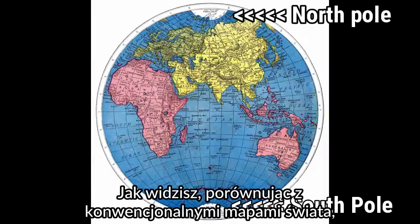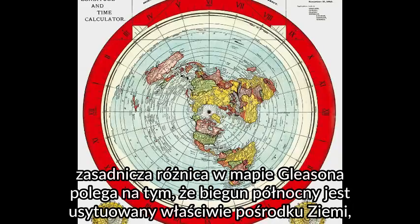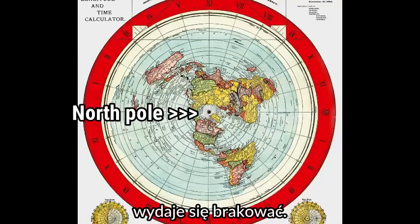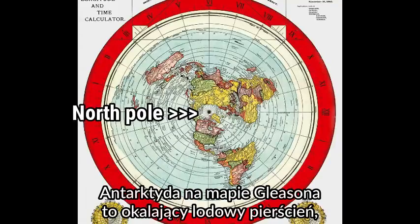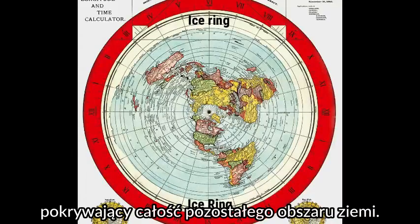As you can see by comparison with a conventional world map, the primary difference in Gleason's map is that the North Pole is actually situated in the centre of the Earth, and upon first glance the South Pole, or what is known as Antarctica, appears to be missing. Upon closer inspection, however, you realise that Antarctica is indeed present and makes up the majority of landmass on the map. Antarctica in Gleason's map is an encompassing ice ring that covers the entire outer reaches of Earth.